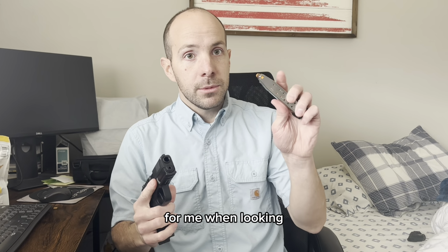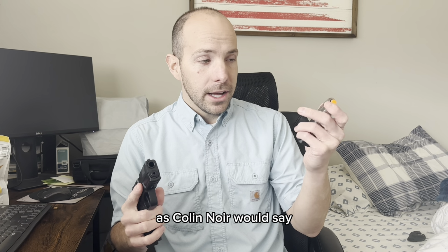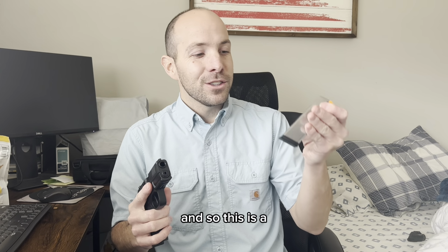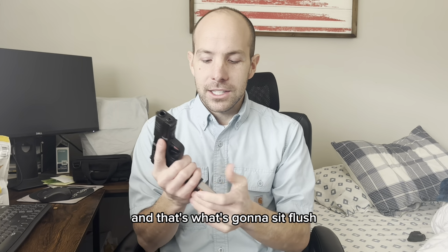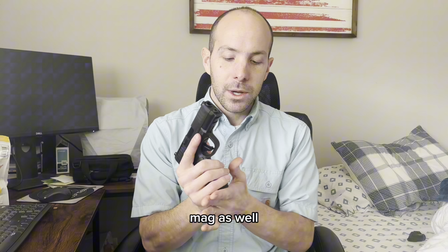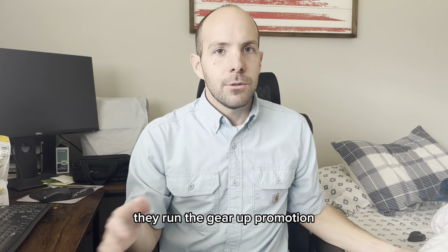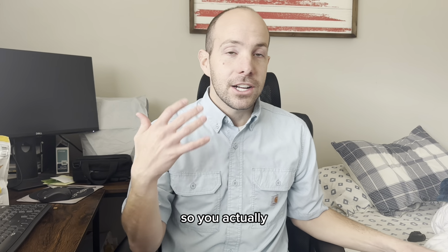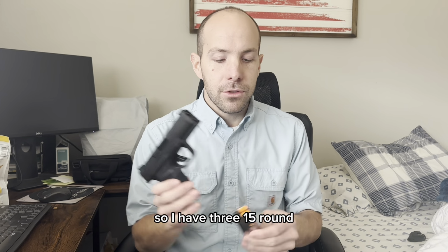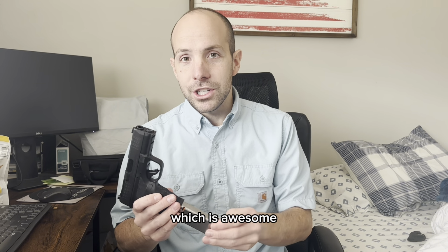One of the biggest things for me when looking for concealed carry, I am a capacity whore, as Colin would say. So this is a 15 round mag, and that's what's going to sit flush at the bottom there. They do have a 17 round mag as well. Now every year, November, Thanksgiving, they run the Gear Up promotion, so you actually get 5 magazines. So I have 3 15 round mags and 2 17 round mags, which is awesome.